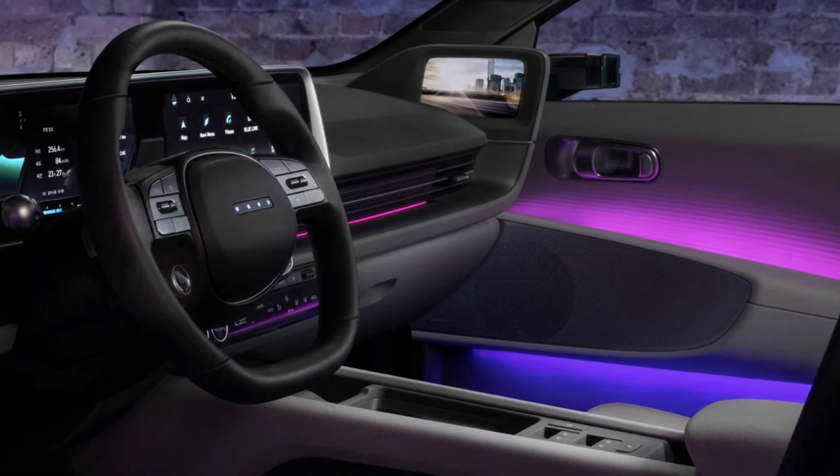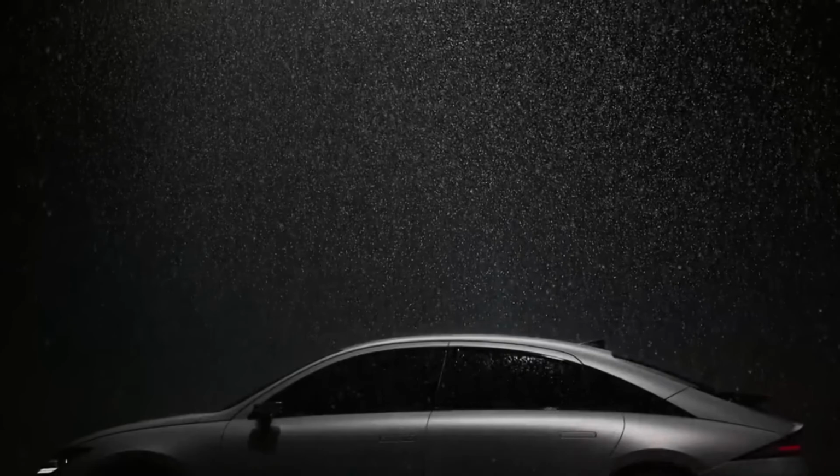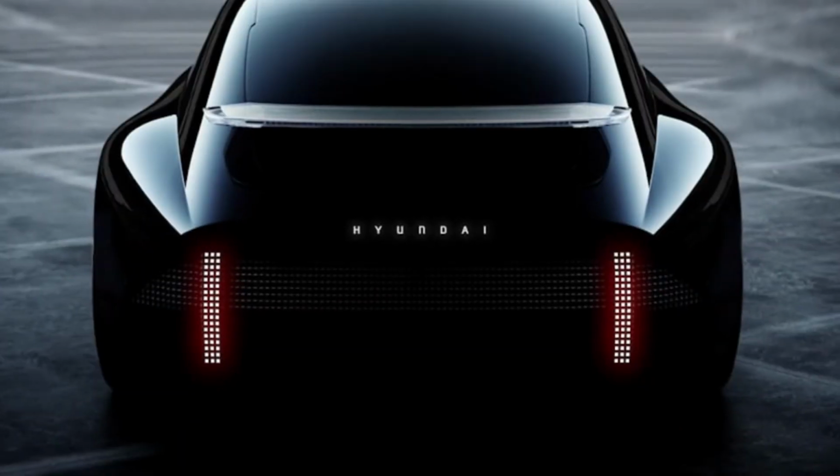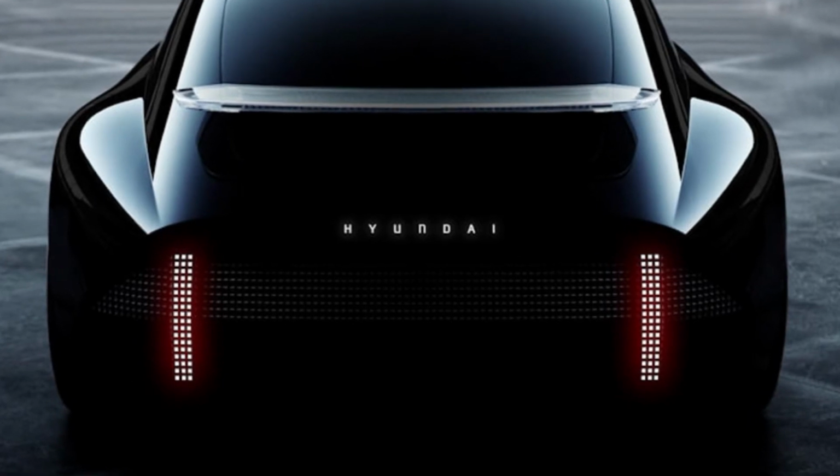Given the upscale looks of that concept, we were a bit worried the real steel car would disappoint, especially on the heels of a looker like the Ioniq 5. That follow-up sequel is always the hardest.